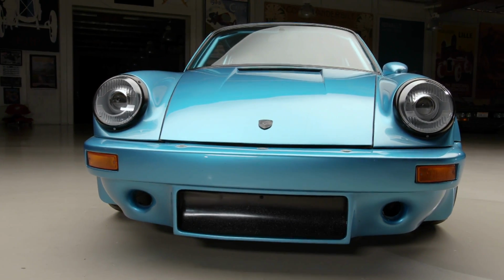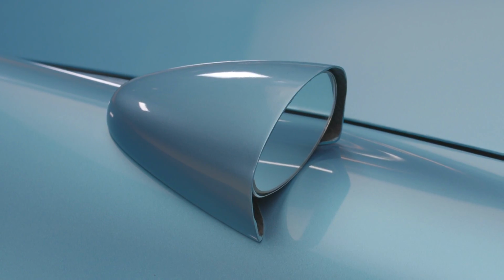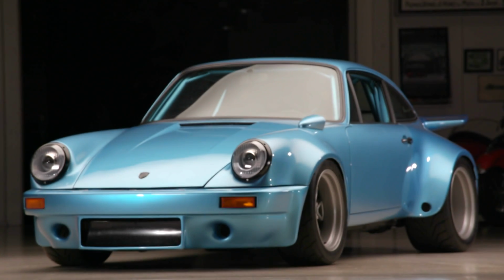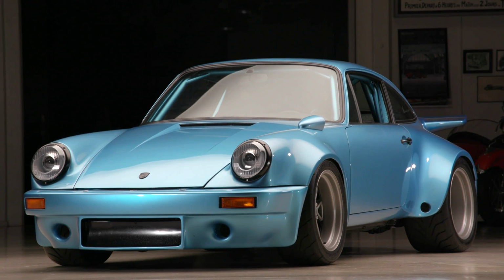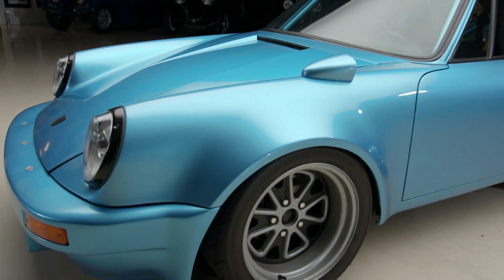Moving back. I like the mirrors, the way you've integrated this here. 550 Spyder, as you may recognize. Very nice throwback to that. Very aerodynamic. This originally came with kind of intrusive flag mirrors. I didn't like the flag mirrors at all. So I wanted something that was more aerodynamic and gave it a little flair, something a little different touch.